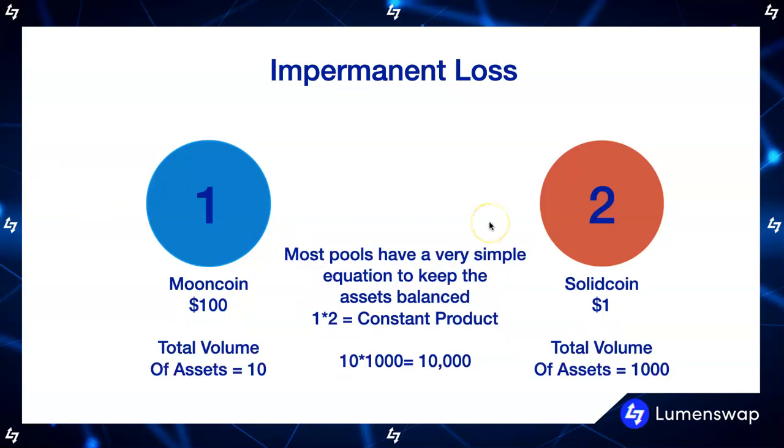The next one we've got to understand is that most pools have a very simple equation to keep the assets balanced. Bearing in mind what we're dealing with now is computer code. We are not dealing with traditional markets. We're dealing with an automated market maker, which is constantly balancing the two assets. And this is the equation: asset number one times asset number two equals a constant product.